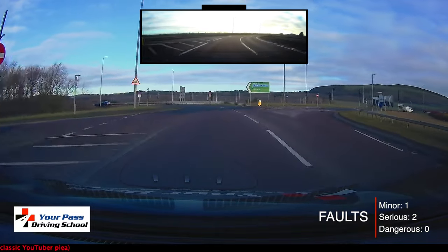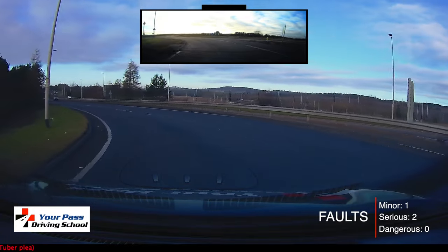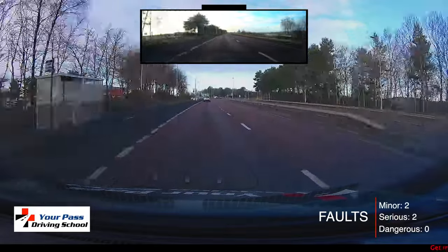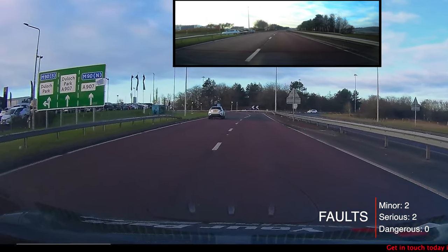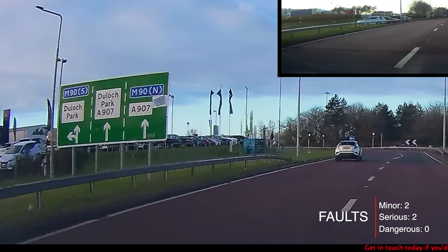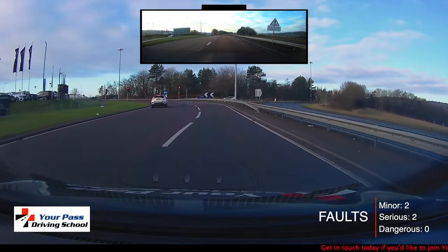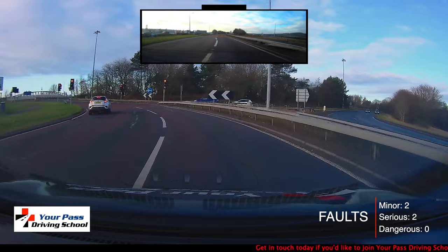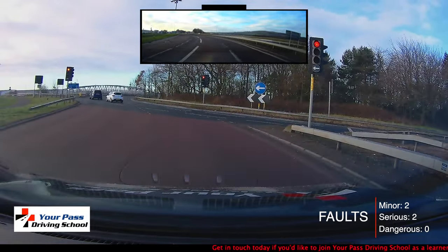Now there was a fault recorded on this roundabout. It was a minor fault for leaving this roundabout without an exit signal. The instruction here was to go ahead, taking the third exit to the A907. If you have a look at the board here, A907 is in the middle in the right lane, so the middle lane is best. The learner takes the right hand lane, which isn't ideal, but the fault here was being over the line and not being disciplined to stay inside the lane. There was no other cars affected, so it was marked as a minor fault.